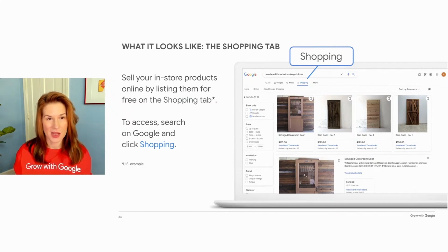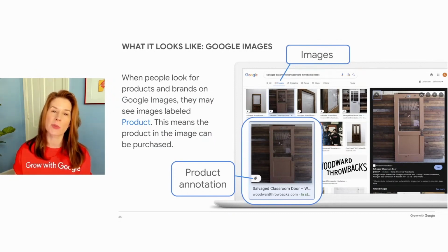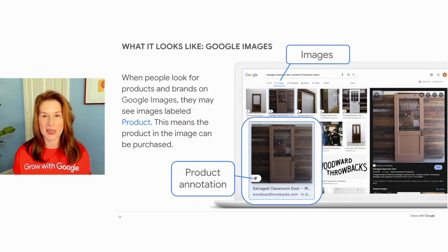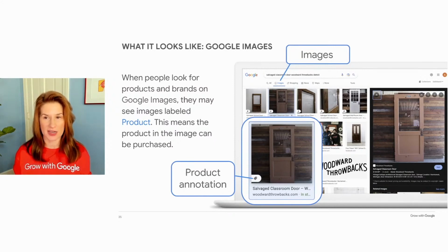Clicking on the product shows more information, as you can see with the Woodward Throwbacks salvaged classroom door on this slide. Right next to the shopping results, you'll find the images results. The images can be pulled from various websites and are not necessarily products for sale, but if the image does represent an item that's available to purchase, it will include a label shaped like a price tag. It's called a product annotation, and it means that clicking it can offer a path to purchase.